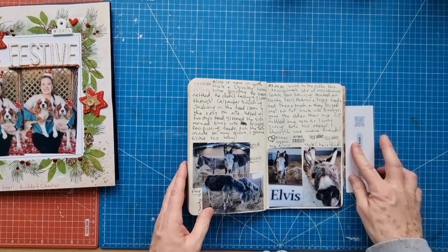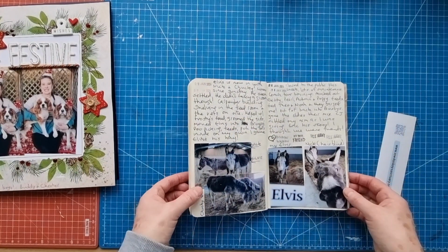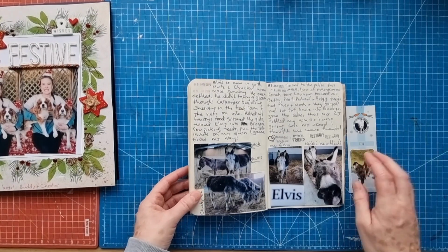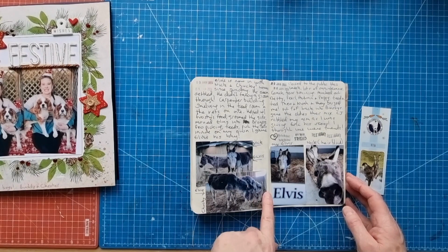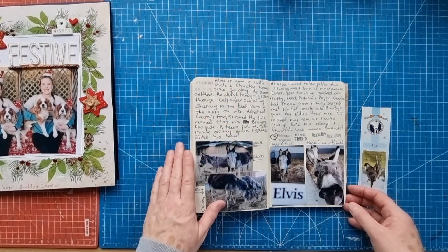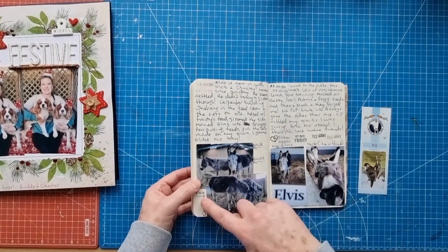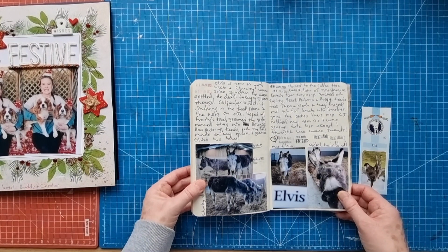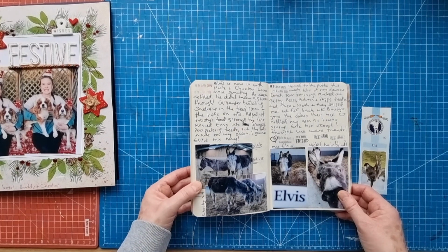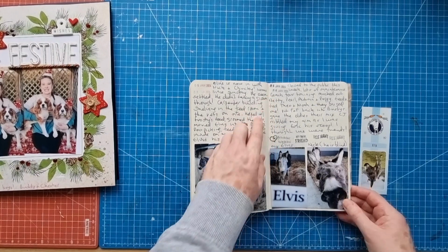So we're in January now, so this is my first session at the Donkey Sanctuary in January, because I missed the first week because I was poorly. This is Elvis and Nick here, and then this is Elvis and Chucky. There's no decoration really, it's just journaling and the photos. I didn't even stamp the names on this side. I'm just saying that Elvis is now in with Nick and Chucky since Sunday. He seems settled. I haven't written that properly, have I?